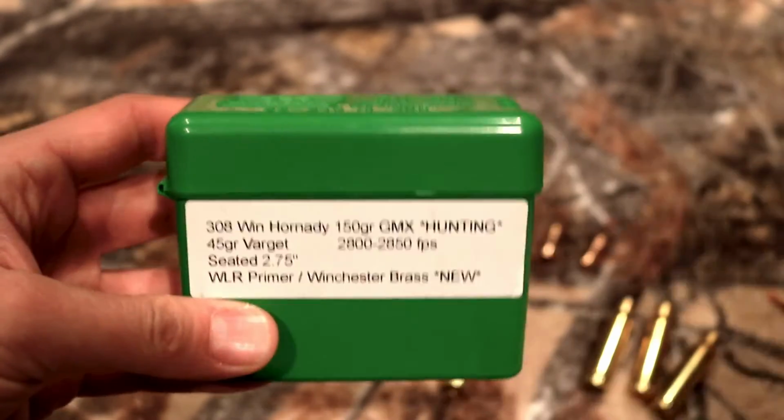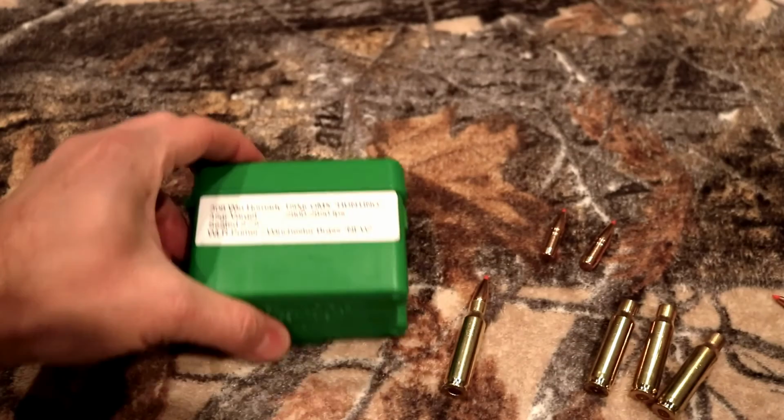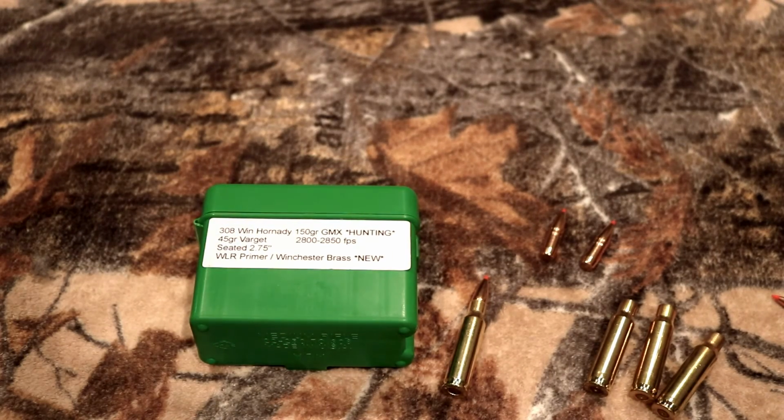My buddy had a new used Sako, however you want to say it, .308. It was an old Forester that had a nice old Leupold 2-7 power, the old version of a VX2 scope, on it. And he said, I want to take this gun with me, but can you load me some rounds?